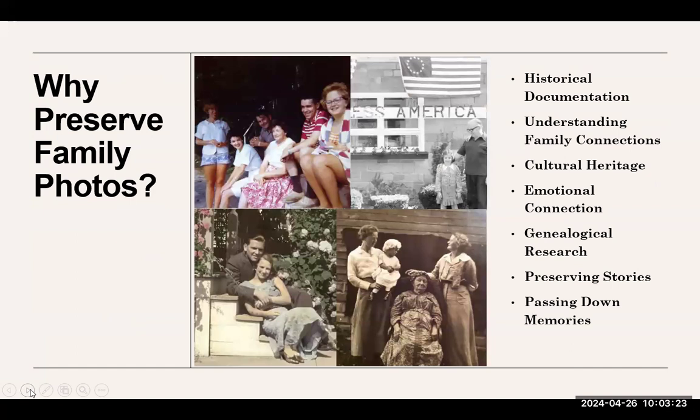So why do we preserve family photos? There's, of course, historical documentation. There's understanding family connections. There's preserving cultural heritage. There's the emotional connection. Of course, with us, there's genealogical research. There's preserving the stories and passing down memories.